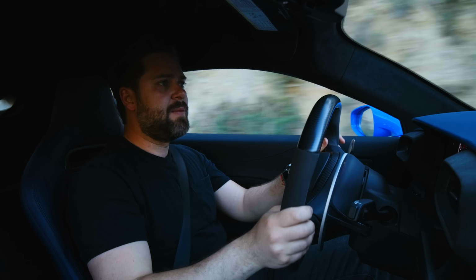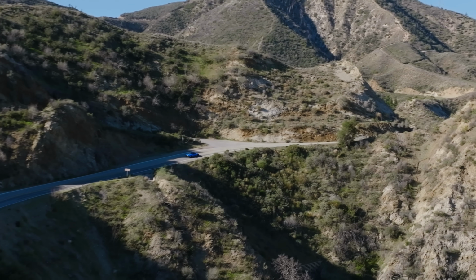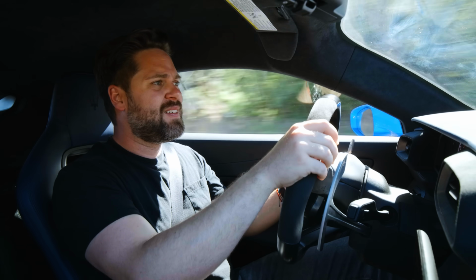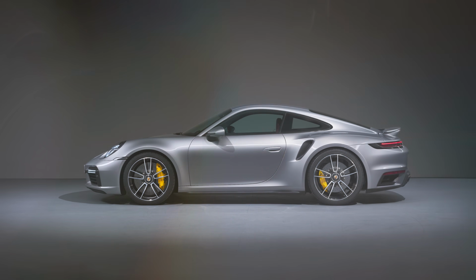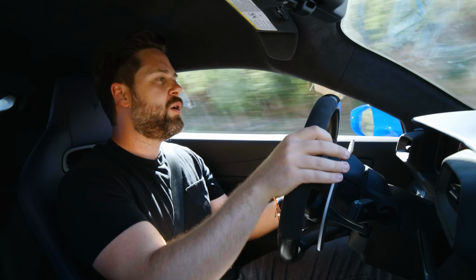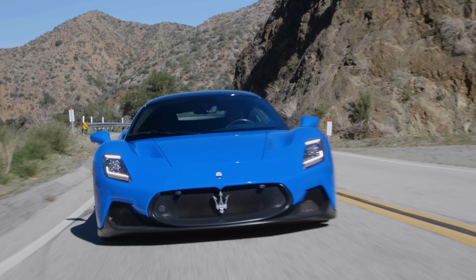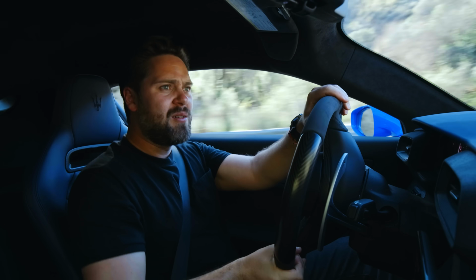It isn't perfect, but how do I describe it? There's two types of people in the world when it comes to supercars. Are you the person that likes the Porsche 911 Turbo, which is perfect in every way, fast as hell, and incredibly sorted and refined? Or are you the type of person that really likes the golden era of supercars, when they were ridiculous and dangerous and edgy? Because that's kind of where this slots in. I think I know which one I am. Which one are you?